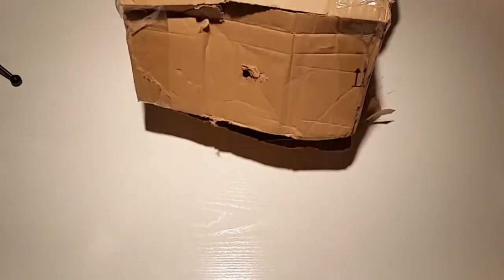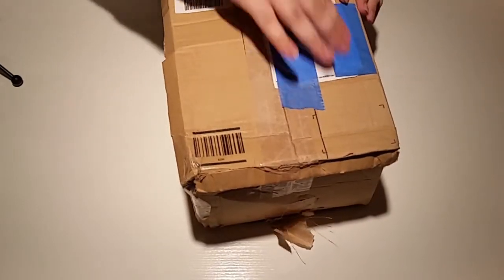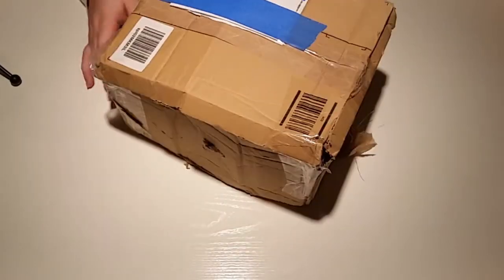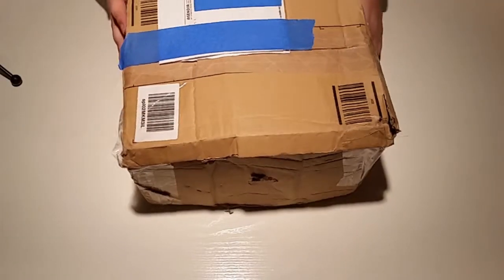It is beat to fuck. I don't know what it is. Like, this wasn't here before, that's just covering my packing slip, but I left this here so I could show off the company that beat the shit out of this box. There are holes in it, if you look at it. Right there. I don't even need scissors for this. Like, look at this.